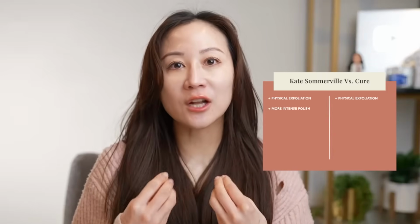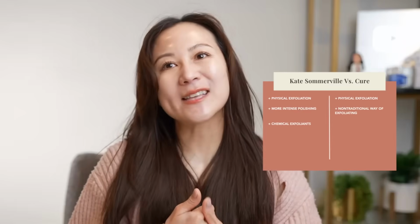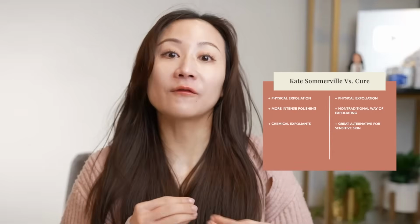So again, both provide physical exfoliation. The Kate Somerville one, I would say, is definitely just a good traditional one if you're looking for something that gives a more polished sensation on your skin afterwards, physically scrubbing away some of the dead skin cells. I do like the fact that it has some chemical exfoliants in there that may offer some instant brightening benefits, but the Cure Natural is going to be more of a non-traditional way of exfoliating. I would say your skin definitely doesn't feel that baby softness as it does with the Kate Somerville one, but nevertheless, I think this is a great alternative for anyone with sensitive skin wanting to do a little bit more regular physical exfoliation.